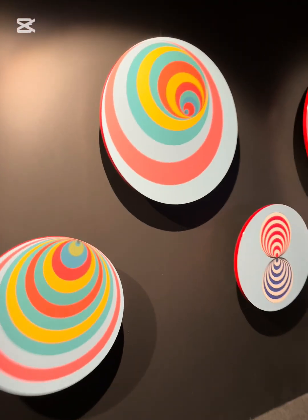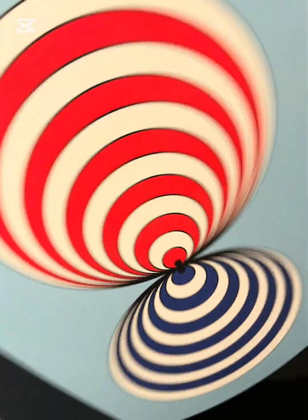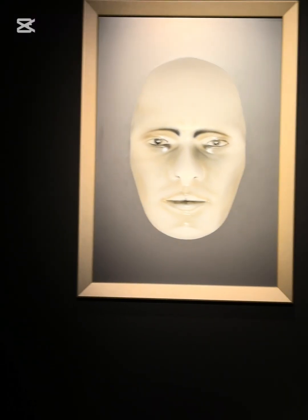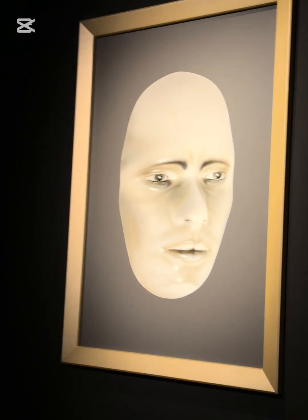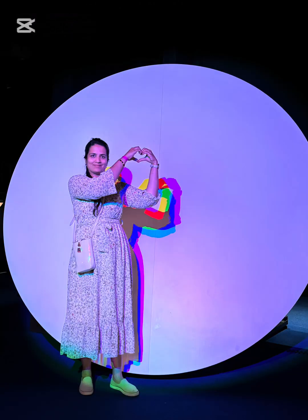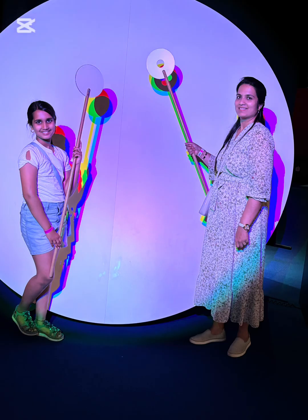And now we are in the illusion room, which is my favorite probably, and it was so fun to do these. And the most confusing thing was this head. It followed you every single way you go, and that was so realistic. It looked like a ghost was in there. And next we saw this beautiful photograph spot which had so beautiful shadows, and it was perfect to get some cute photographs.